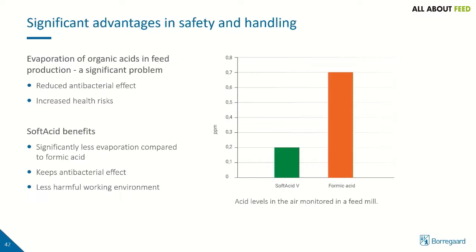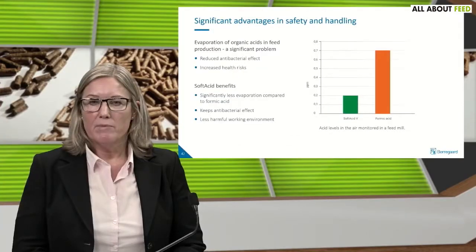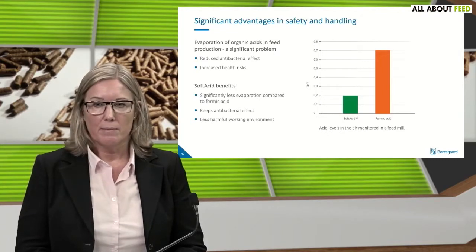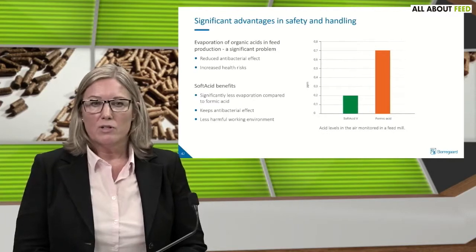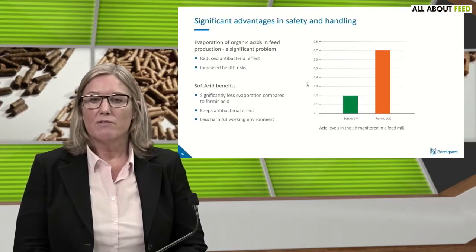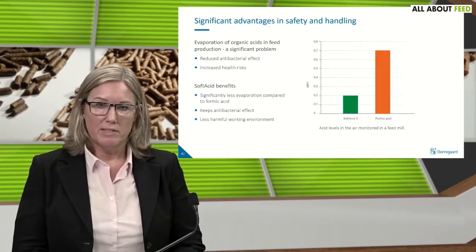The level of formic acid in the air during feed production was measured, and the concentration was measured to 0.7 ppm. When the feed production was changed to SoftAcid, the evaporation of acid was significantly reduced. 0.2 ppm was measured in the air with SoftAcid compared to 0.7 with formic acid. This results in good antibacterial effect and also a much safer and more pleasant working environment.